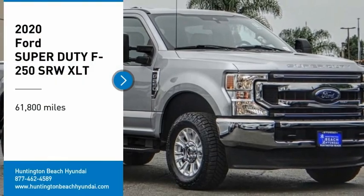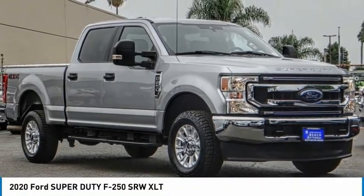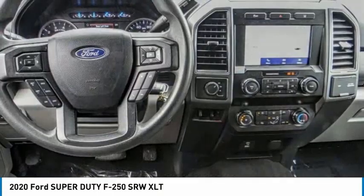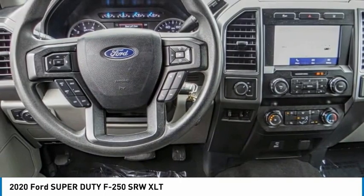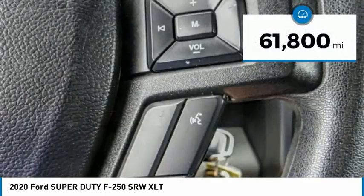We are pleased to show you the 2020 F-250 Super Duty. Head-to-head fuel efficiency, head-to-head towing, head-to-head torque. Ford F-250 Super Duty. This vehicle has less than 65,000 miles.